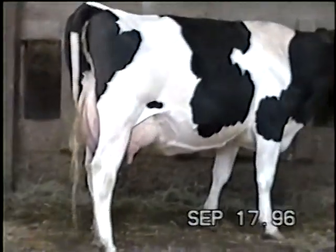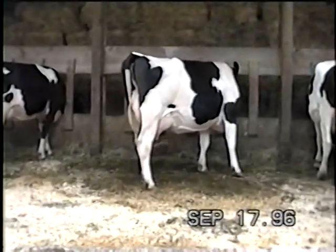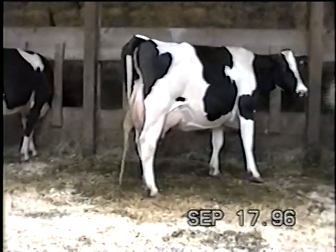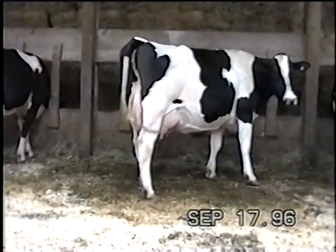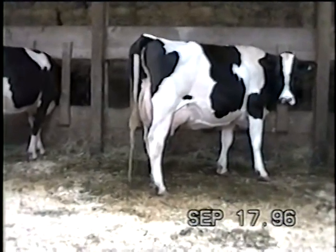This is another Emphasis daughter. She's from our Hattie family. This heifer's been milking a long time. She's a daughter of Country G Hattie. Next thing will be Golden Hattie. Next thing will be Precious Hattie. She's gonna make close to 30,000 as a 2-year-old.